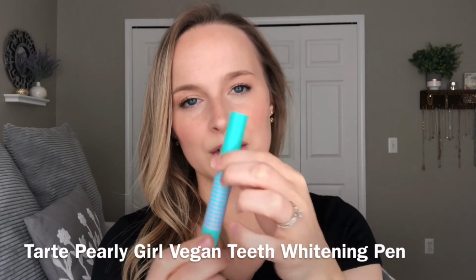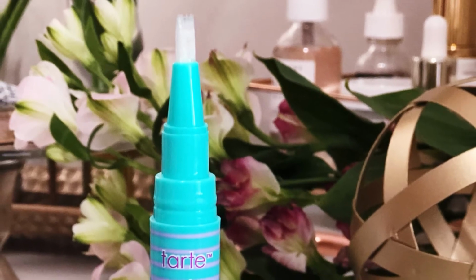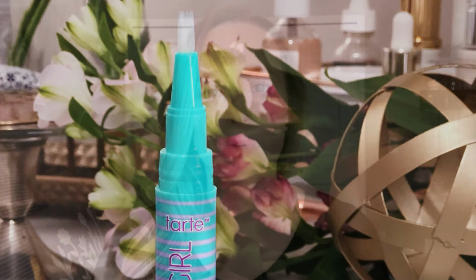The last low of the month is this Tarte Pearly Girl Teeth Whitening Applicator. It has a little brush in here. You twist it up, the product gets squished up into the brush, and then you apply it onto your teeth, and you keep your mouth open for 15 seconds. Then you're able to close it, rinse it out, and you're done.